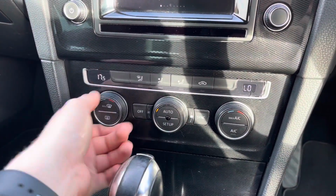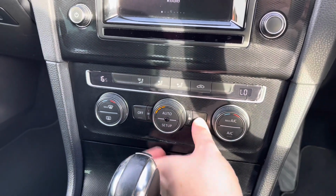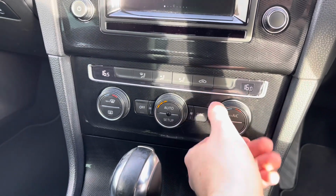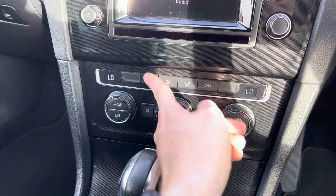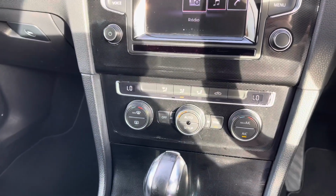Below here you have your dual zone climate control that allows driver and passenger to make their own preferred temperature choices. Prevents any arguments on being too hot or too cold, allowing everyone to travel comfortably in the vehicle. You can also sync it up as well to set the same temperature throughout. And you have the options up top here to select the direction of airflow. You can also recirculate the air as well, which is very handy when in traffic and using the air conditioning.